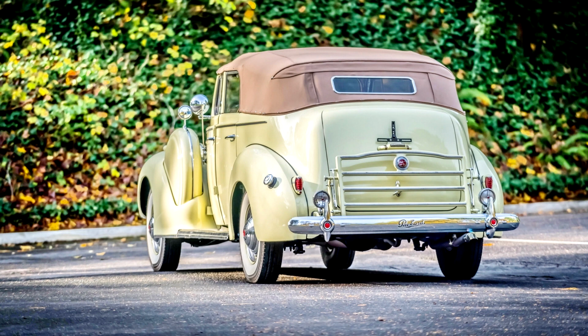This model is recognized as a full classic by the Classic Car Club of America, and would be welcome at any CCCA tour or show, and of course any gathering of Packard Club enthusiasts.